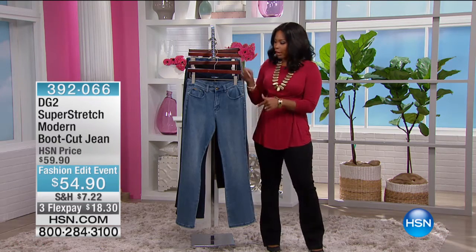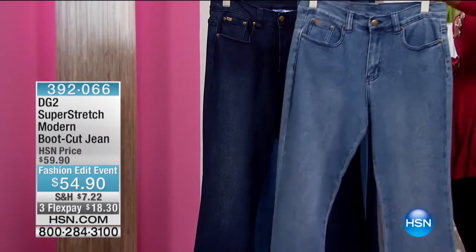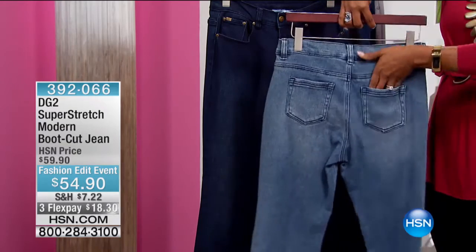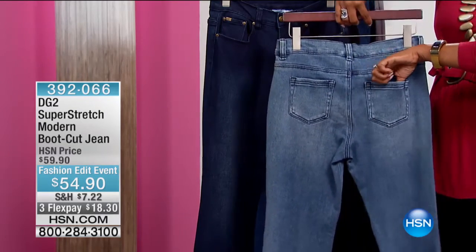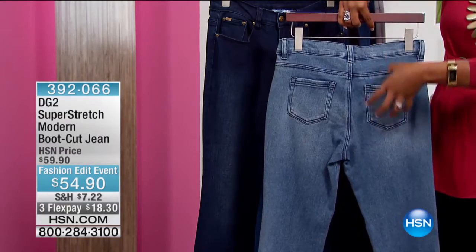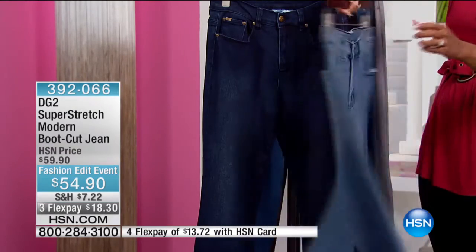These are the ones that I'm wearing. So we have them for you in 3 different colors. This one is chambray, and this is going to be the lightest of the 3 colors. You'll see the pockets in the back. Diane did a smaller pocket too, so it gives the illusion of a higher behind, which is good. We know that the behinds are very popular these days.